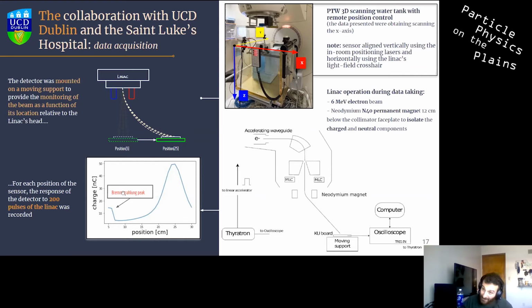As you can see in this plot, obtained using the ion chamber, around the central position underneath the LINAC we have a bump, an excess in data. That's probably due to the Bremsstrahlung photons that we create when the electrons interact with the air. For each measurement, you'll see later, we always try to average 200 pulses of the LINAC, to keep it coherent during the whole data acquisition.